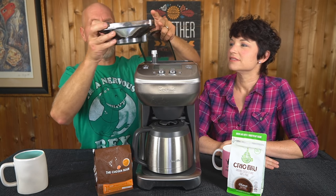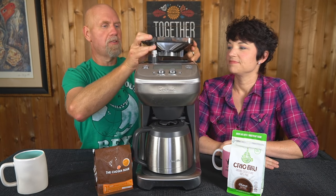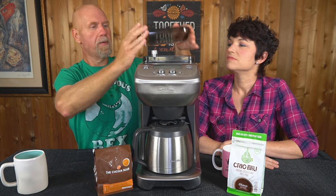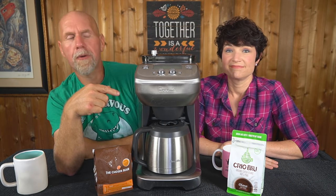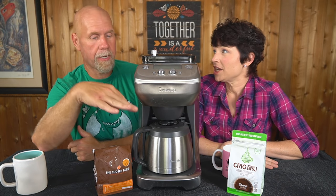Cool. You just put your coffee beans in this, just like this. And then you put it on here, then you have to lock this back in place. And when you go to brew your cup of coffee, it's going to fresh grind the beans, let me tell you, into the machine.